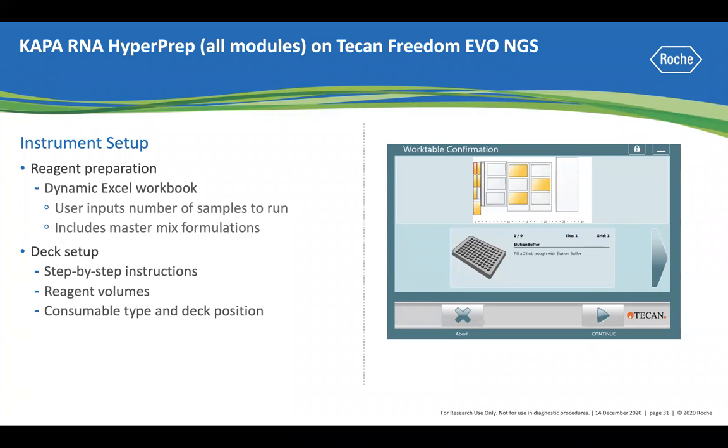This method was also collaboratively developed between Tecan and Roche, and we're currently working on a technical note that reviews this method and the demonstration dataset in detail with Tecan. Tecan is ultimately responsible for the implementation of this method in the field, so if you wish to gain access to it, please contact your local Tecan representatives, and if you have any questions, feel free to reach out to us.